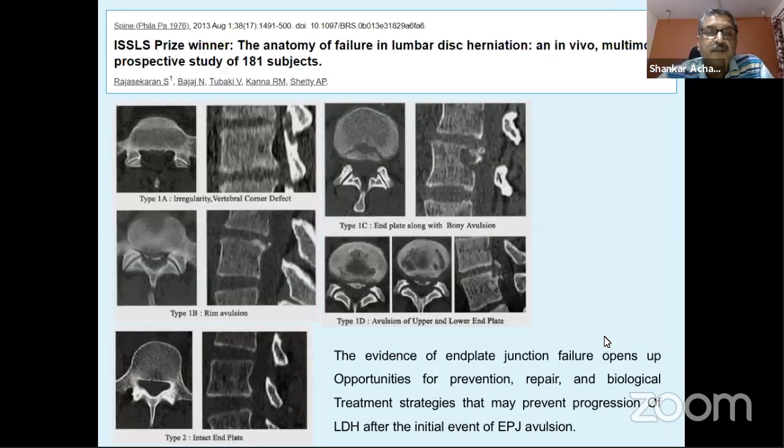Also, I would suggest all postgraduates to read this landmark paper from Dr. Rajasekaran, Ajay Shetty, and Rishi, which did a very good study, because MRI does not show the bone end plate well. And X-ray also does not show the bone end plate very well. And they found out that about 50 to 60% of disc prolapse occurs because of end plate fracture or rim failure, and 50% occurs because of annular failure. Until date, we always knew that disc prolapse occurs because of annular failure. And this is an important thing to keep in mind, because you must know all the things that are happening.